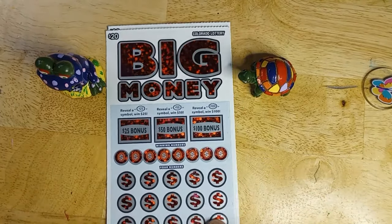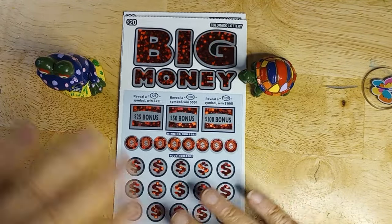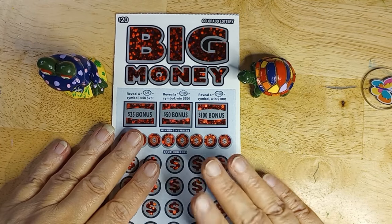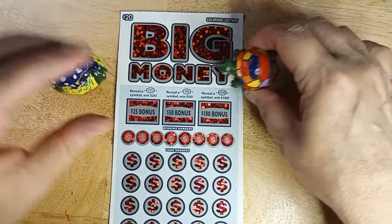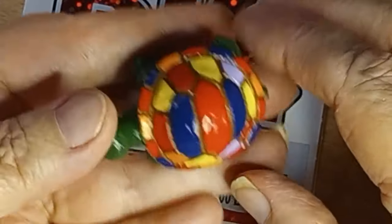I've got two of the big money cards, so I've got a $40 session. Hopefully I'll find some winners here. When I went looking at the $20 cards to buy for today, this one jumped out at me, so we'll find out why. I think I showed you taking them out of the molds and saying they were going to be my next products.